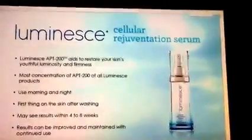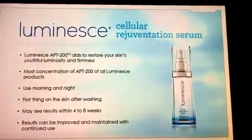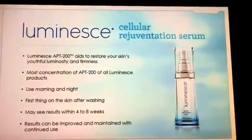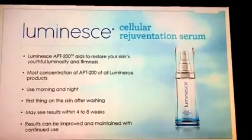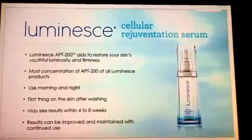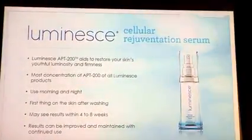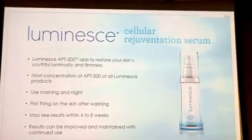All right, so the serum. The serum has the most concentrated amount of the polypeptides of any product that we have. So the serum should go on first after the cleanser. It's the first thing that goes onto the skin so it can penetrate into the skin and get down to where we want it to do the action.